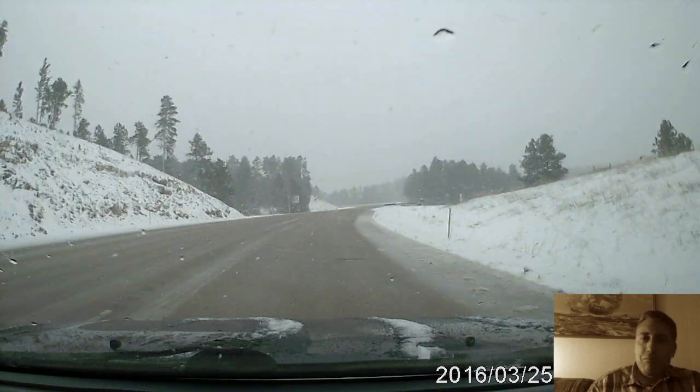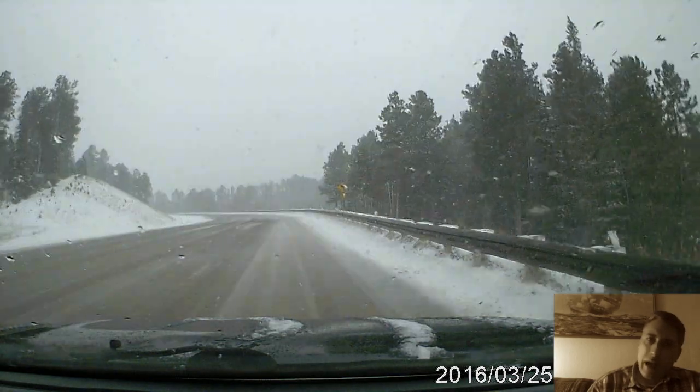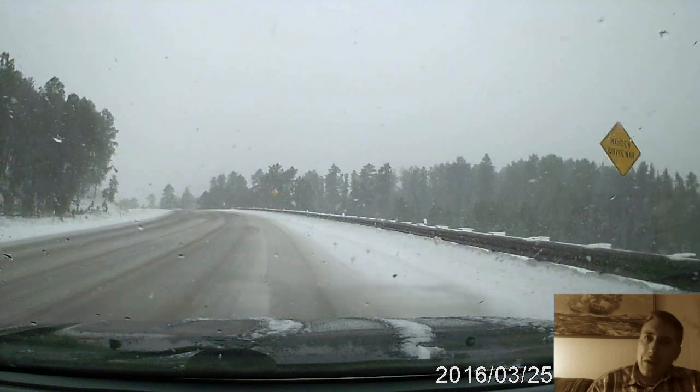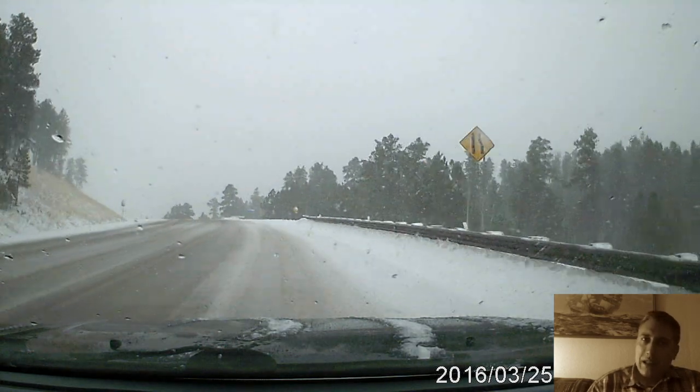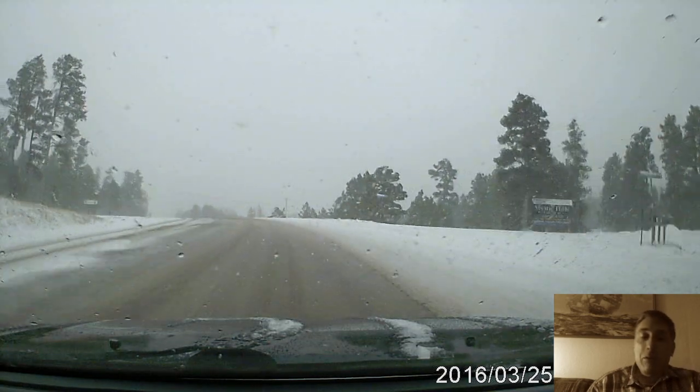Now, I stopped at the gas station, got wiper blades, got a cup of coffee, relaxed after driving these horrible roads. And I think the weather turned a little bit while I was in the gas station, while I was changing the wiper blades. And the rest of the trip, I went with a much better frame of mind.